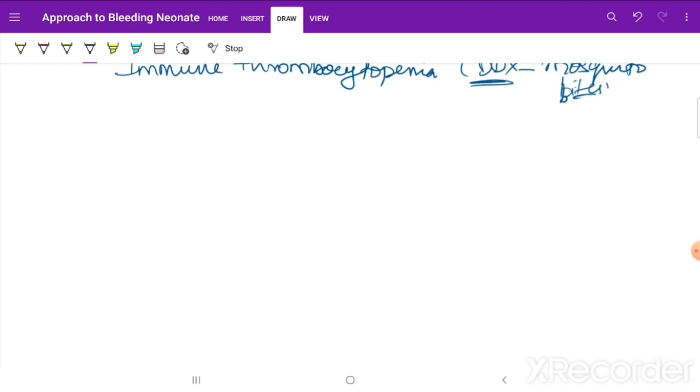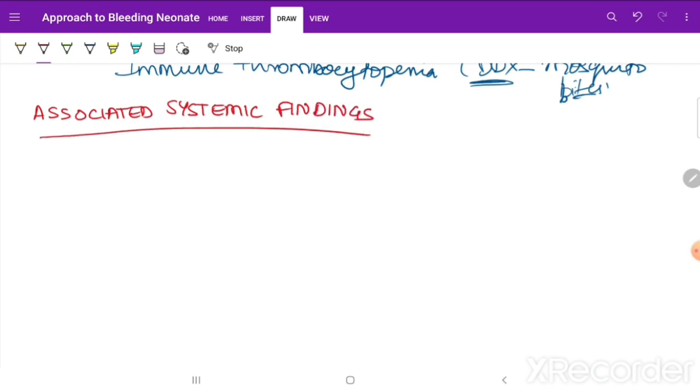Now, the next thing in examination which you would like to look for is any associated systemic findings. What are the associated systemic findings? Very important is hepatosplenomegaly associated with jaundice, and there may be chorioretinitis. Any clues from these? There is a bleeding neonate with HSM, jaundice, chorioretinitis. Very common cause: TORCH infections.